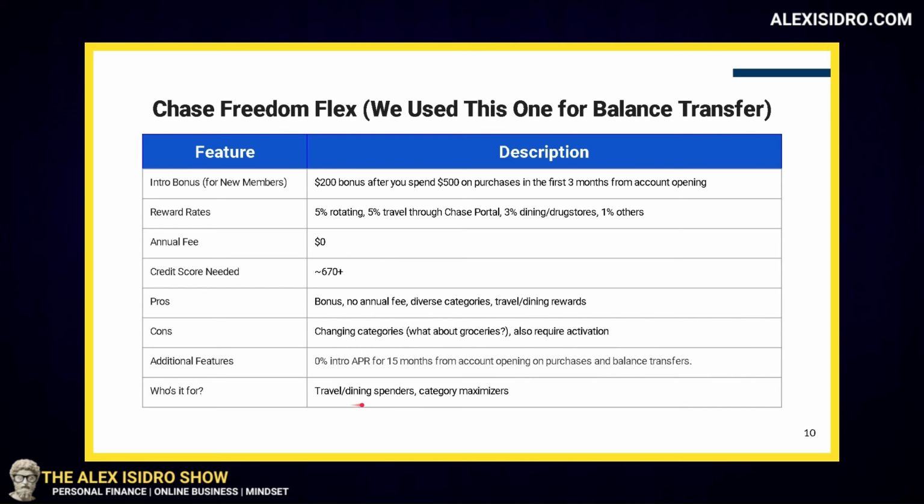So who's it for? I want to say this one is for travel, dining, people who spend a lot of money on travel because of the Chase portal. You get a lot of cash back there. And also dining spenders, and of course category people who just love to play around with the points and activating different rotating categories. So if you're a little playful and you like playing around with the credit cards and you spend a lot of money on travel and dining, then as a family, of course, then this could be a great option for you.